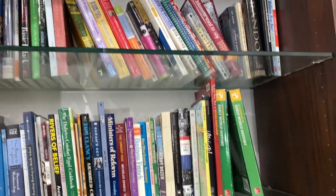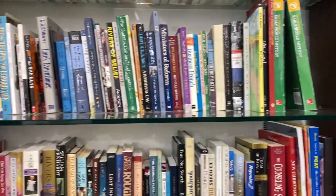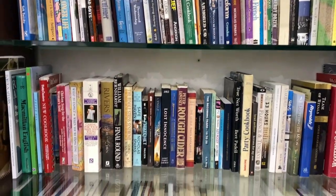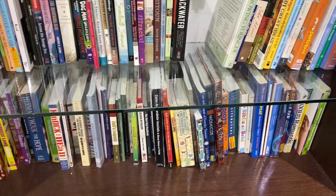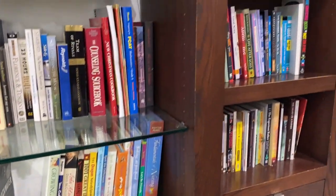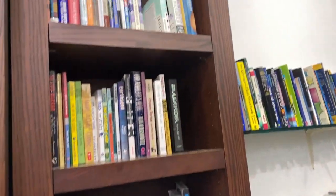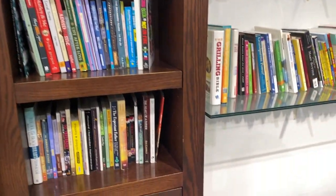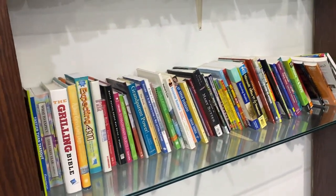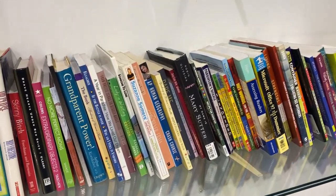Do I see any fashion books? Nope. They have a lot of barbecue books, though.